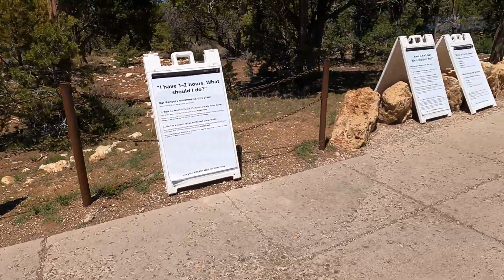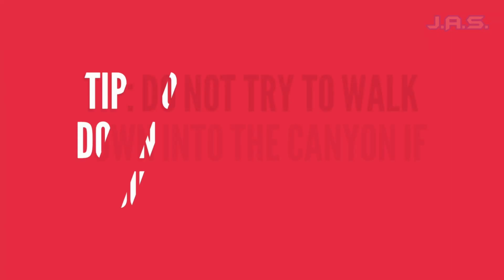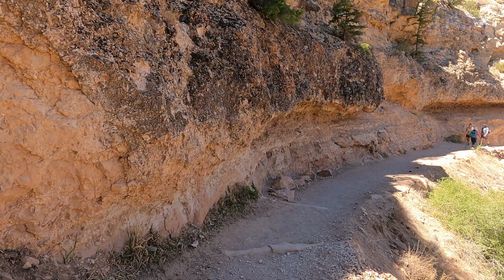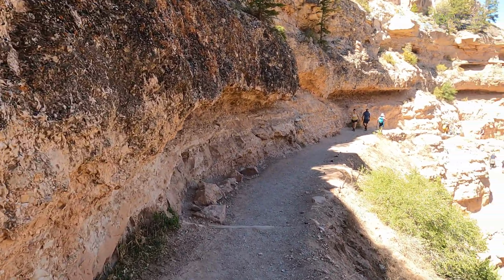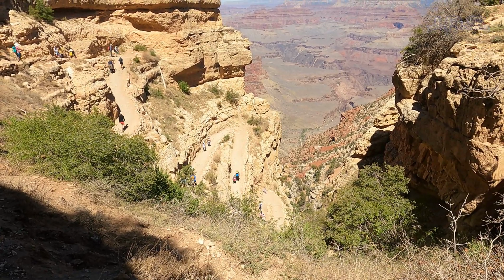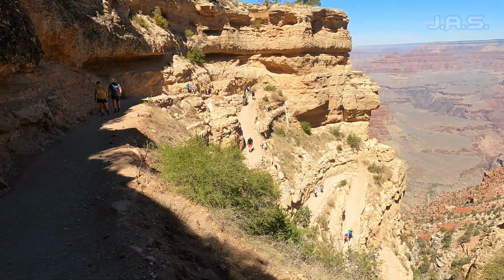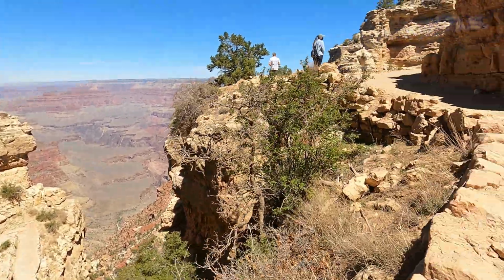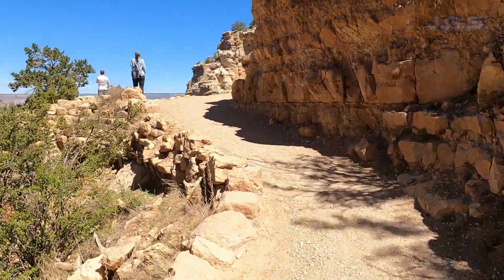Now, if you're doing a lot of running around like me, one thing you definitely don't want to do is, tip: if you're not an experienced hiker, do not walk to the bottom of the canyon. Personally, I didn't know that we could actually do this until this lady that was helping me take my pictures said, make sure you walk down to the bottom of the canyon because the views from the bottom up are unbeatable. It's so amazing. And so I said, you know what, I'll go ahead and try it out. And so I started walking down there, and a couple things happened.